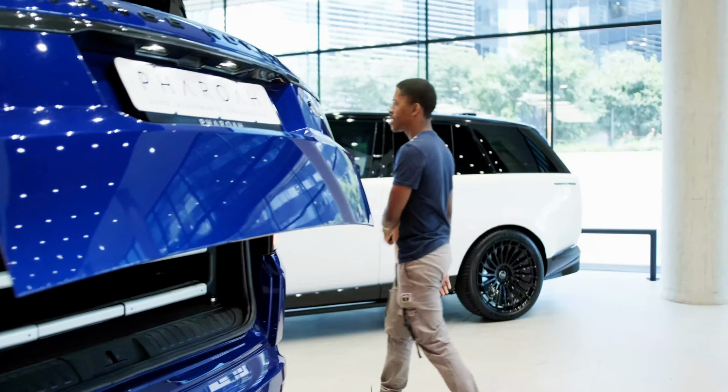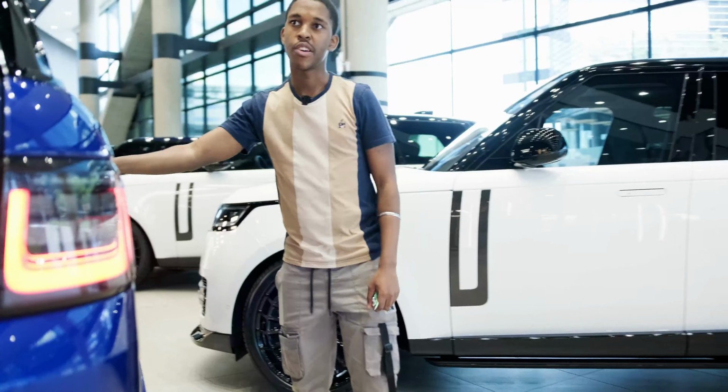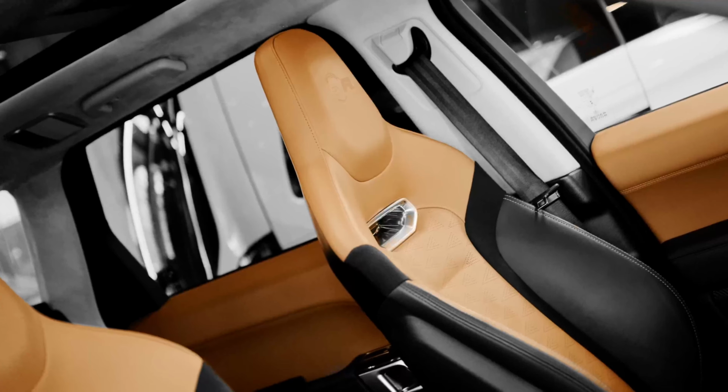Come around to the front, actually to the rear. I want to show you these cognac bucket seats from the rear, man. It is insane.